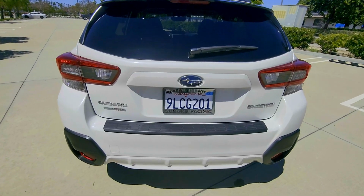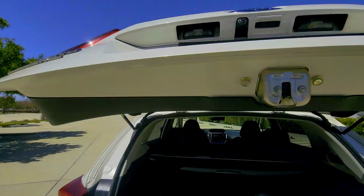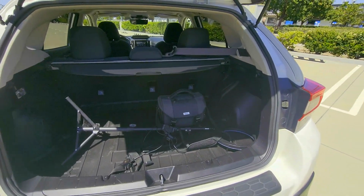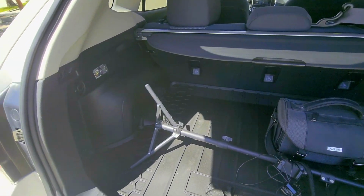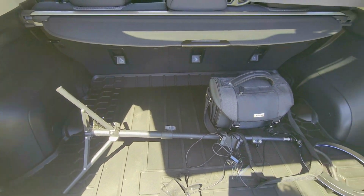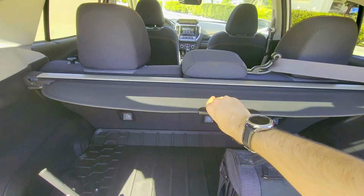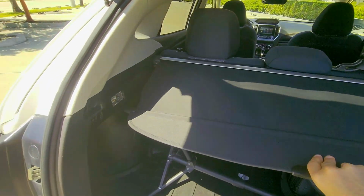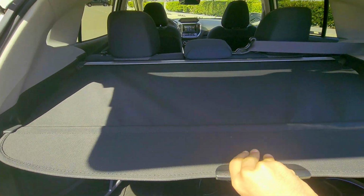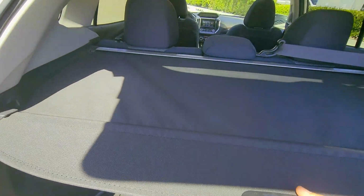Coming to the back of the Crosstrek, you do have a very light hatch that is hydraulically assisted, and it just opens itself up. A power hatch I don't believe is available on the Crosstrek. Now you can see with all my camera gear inside, there is plenty of room to spare. I believe this is 14.5 cubic feet of cargo space. You do get a little cargo shelf here, which I did not put on properly. There you go. Now it's on.